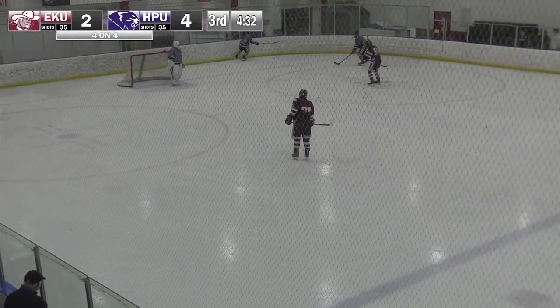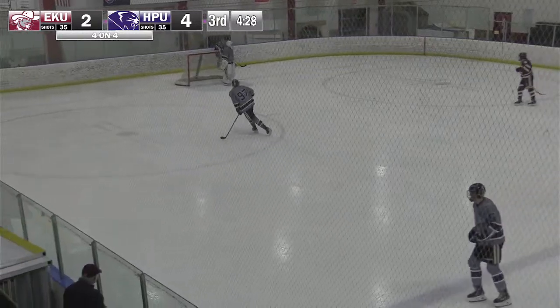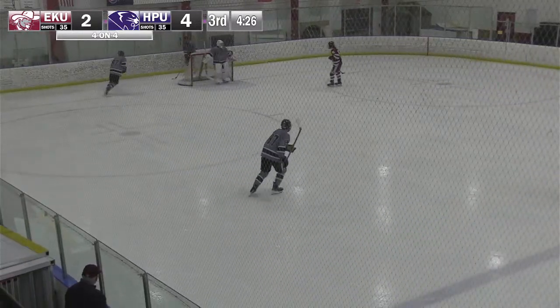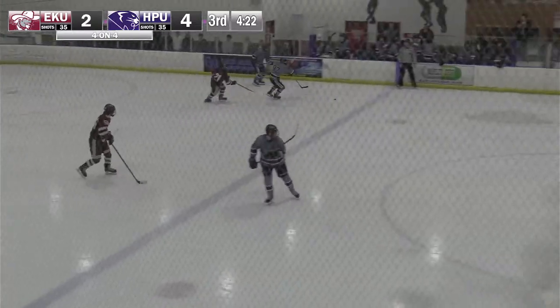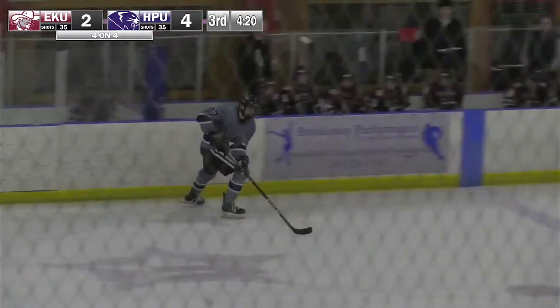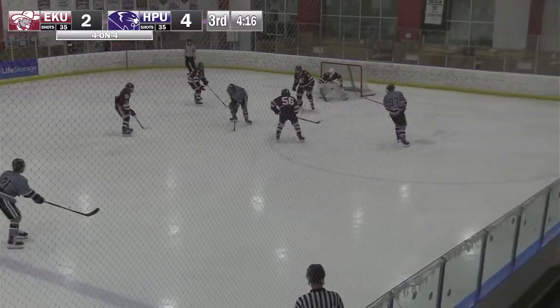They're trying to kill some time. Fallon drops it to Gorski. Gorski back over to Fallon. Behind the net now. Looking to pressure is Cilia. Sends it over to Ringstad. Ringstad into the neutral zone. Cutting across the middle. Sees his teammate.